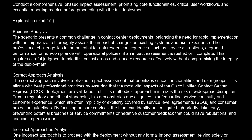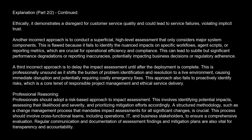Incorrect approaches analysis. One incorrect approach is to proceed with the deployment without any formal impact assessment, relying solely on developer testing. This is professionally unacceptable, as it bypasses essential validation steps, leading to a high probability of unforeseen issues impacting live operations. Ethically, it demonstrates a disregard for customer service quality and could lead to service failures, violating implicit trust. Another incorrect approach is to conduct a superficial, high-level assessment that only considers major system components.